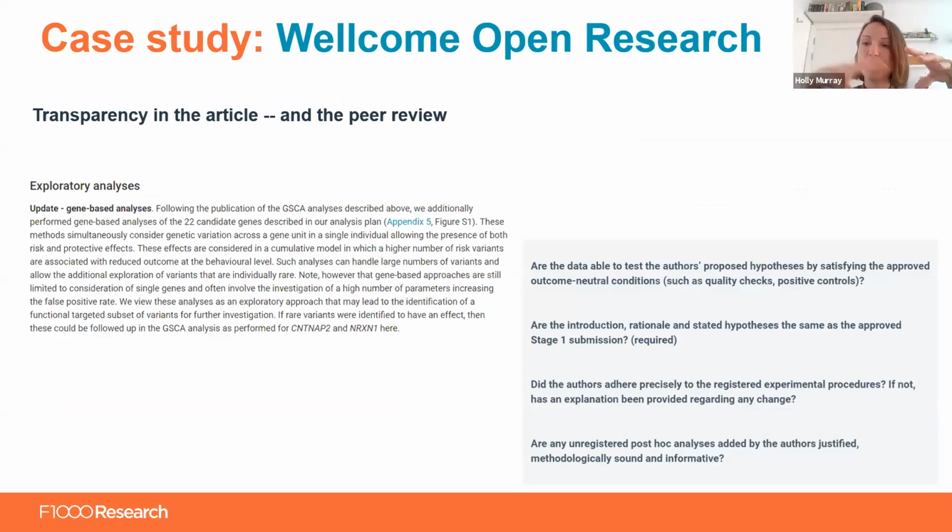As shown on the left, Wellcome Open Research allows for post-hoc exploratory analyses, so long as there is clear separation within the article between these exploratory analyses and those of the confirmatory hypothesis testing. This is a snippet of the article demonstrating that. And on the right, you see that we also ask peer reviewers to assess this. That final question asks about unregistered post-hoc analyses and whether they are methodologically sound and informative. In this way, I'd just like to emphasize that registered reports don't really hinder exploratory testing. They actually create some space for it.